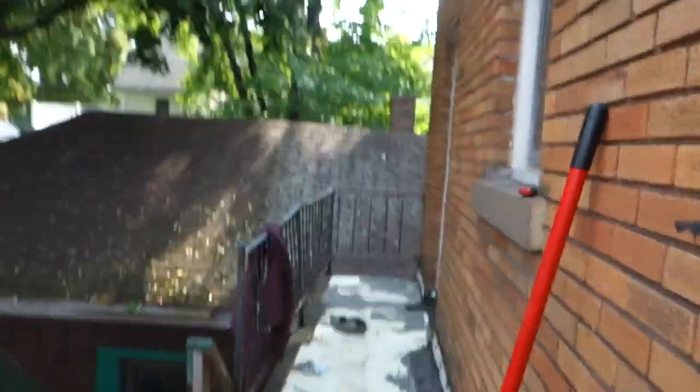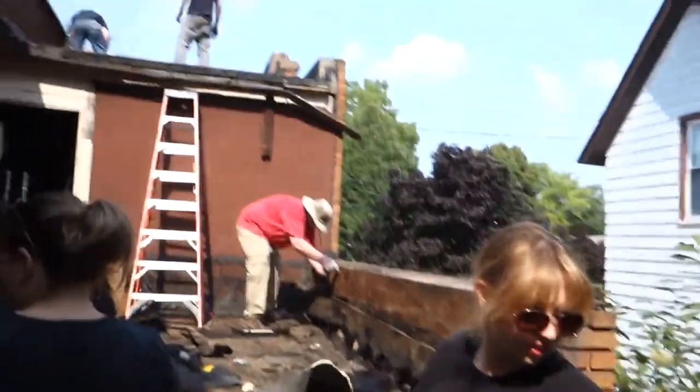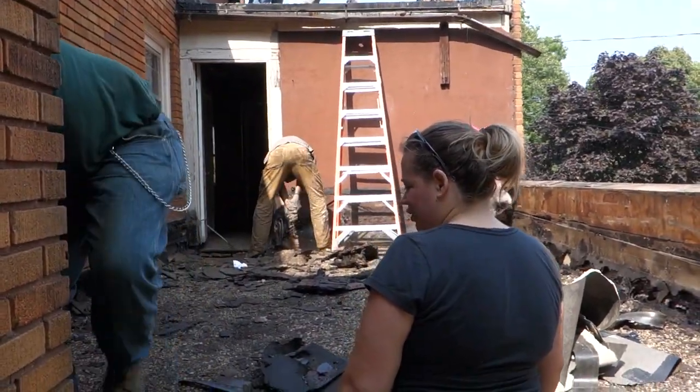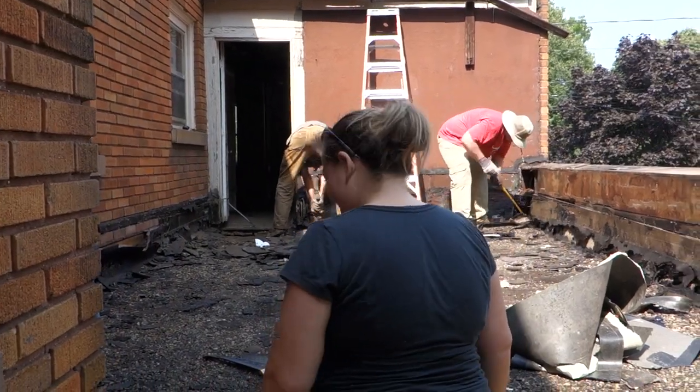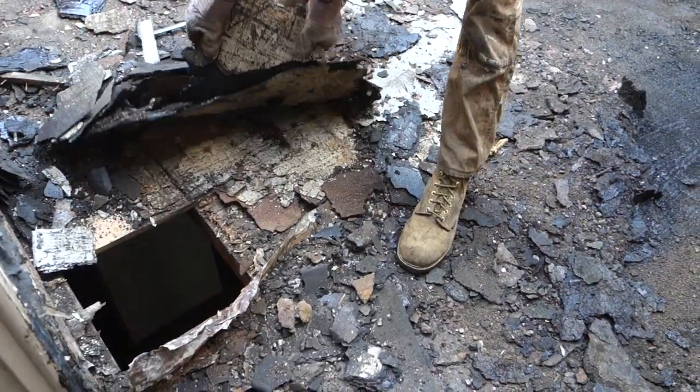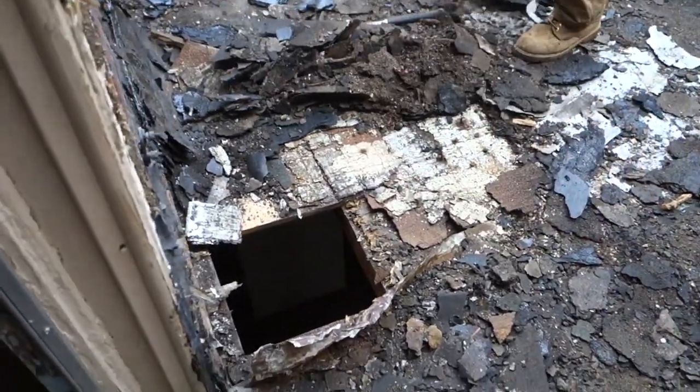All right, let's get that out of there. Here, we'll move out of the way so you can do what you need to. There might be water in that pole, maybe. That's what I'm thinking. I appreciate it. Wow! Oh, that's class.